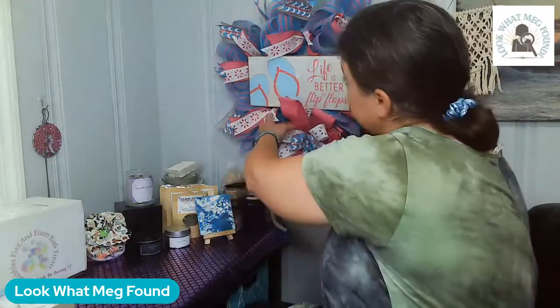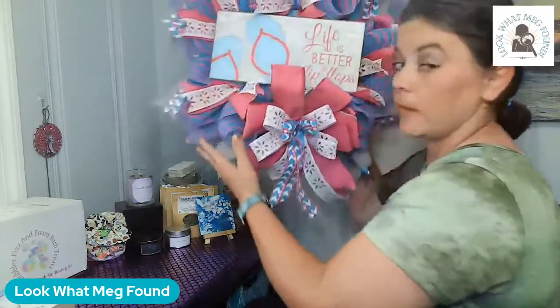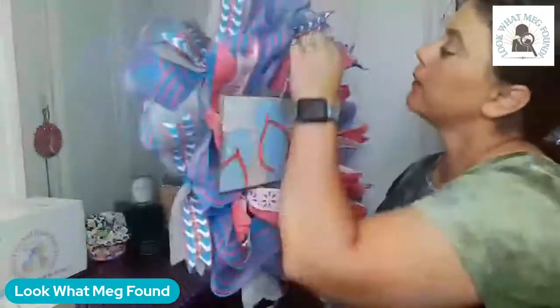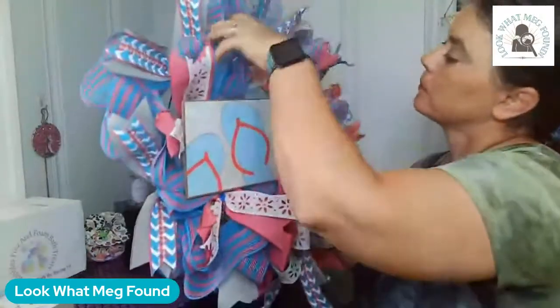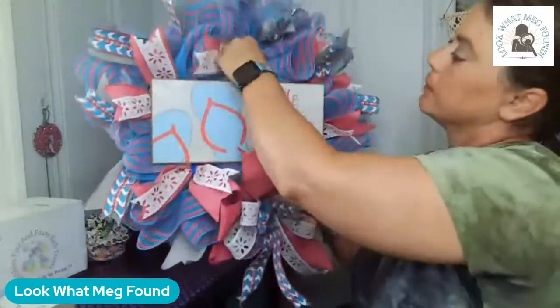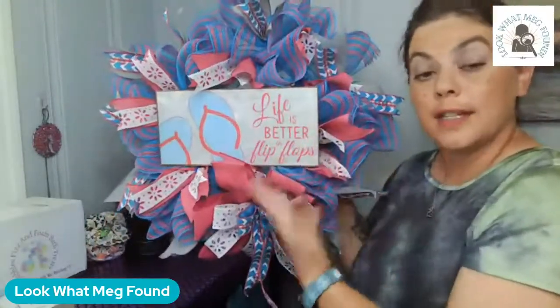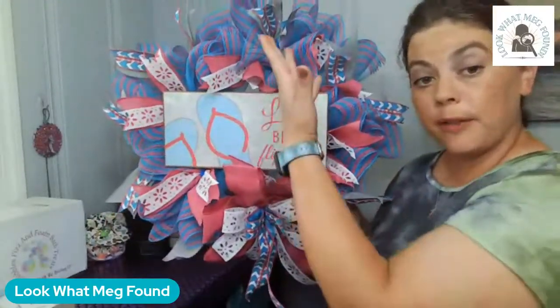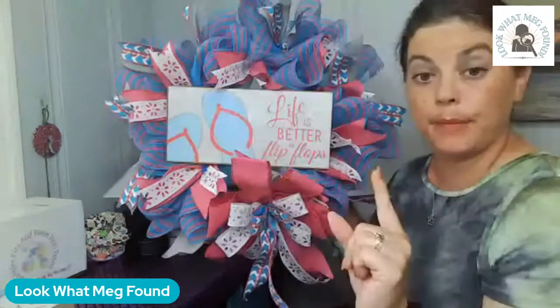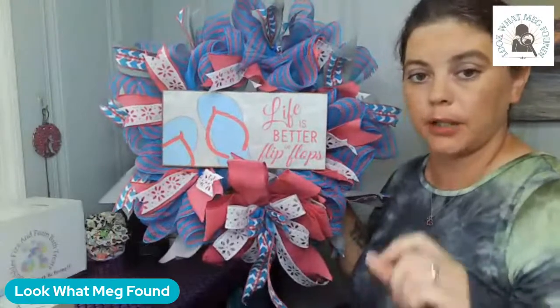Now, I know you guys have noticed the wreath has been hanging out with me for a while. The wreath back here is actually a DIY kit. I need to fluff it better there. Sorry, y'all. Fluff that back up. There. This is a DIY kit. Everything to make this wreath came in a kit with fabulous step-by-step, very clear directions.